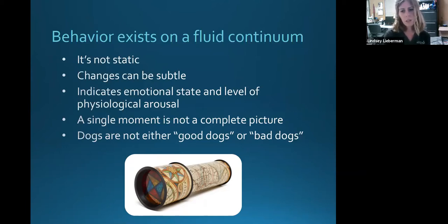The single moment is never the complete picture, and dogs are not good dogs or bad dogs. One of my catchphrases is every dog is a good dog, but, and every dog has a different but. Behavior is really like a kaleidoscope, which is why I put the totally unnecessary kaleidoscope graphic in there, because it's constantly changing, and it changes depending on the situation. If you're looking through a kaleidoscope at a certain kind of light, it's going to appear differently. As you turn it or as the beads fall, it's going to be different, but it's all made up of what's on the inside and what's on the outside. And that's really what we're looking at with this. Behavior exists and is created through a combination of what's inside the dog, in terms of history and genetics, as well as what's occurring outside of the dog.